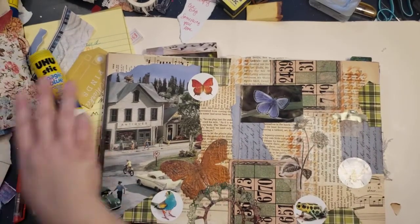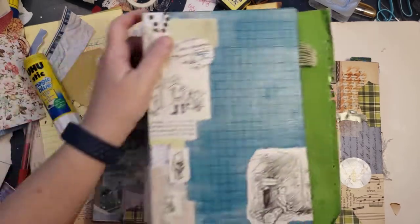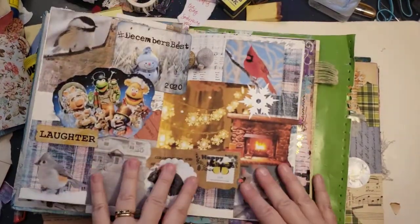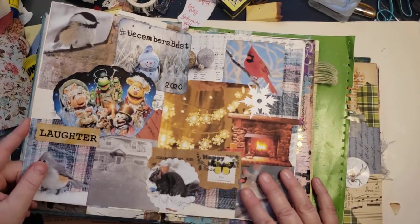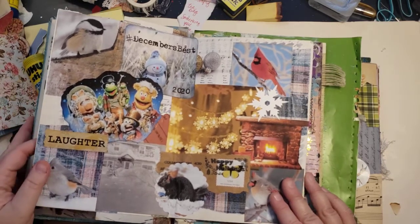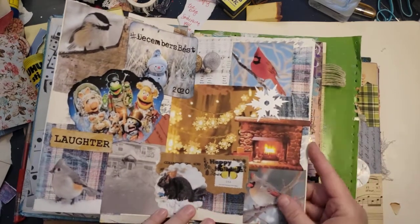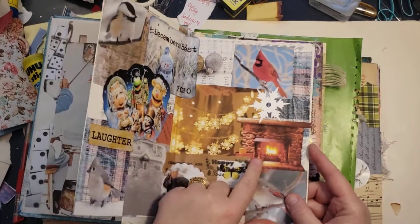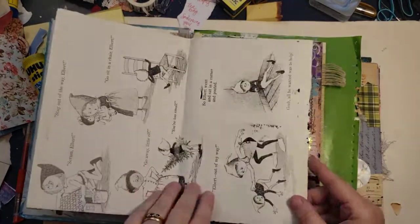Some of you may not remember, I made this book last year. My art journal book. I think I had three. This one was a collaboration with Jovi, December's Best. And I think some are about things we love. I'm not sure what the birds are about, but I had the squirrel. Love squirrels. Things that make me think of Christmas. And he's so cute. And of course, Muppet Christmas Carol, my favorite movie.